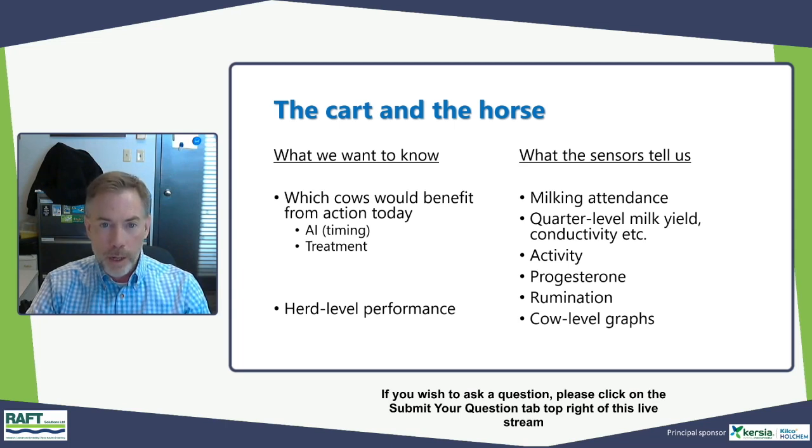And I won't dwell on it, but something that's also very much a work in progress is turning these cow level data into herd level metrics, because again, as herds get bigger, and even for small to medium size operations, we want to be able to analyze things at the herd level.